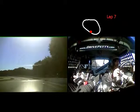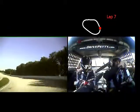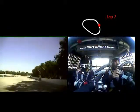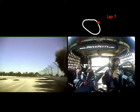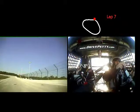Great fun. Off the gas, up the hill. Down to that white line. Keep turning, keep turning. On the gas. This is so cool. Off the gas. And turn right down to that white line. On the gas, up on the wall.